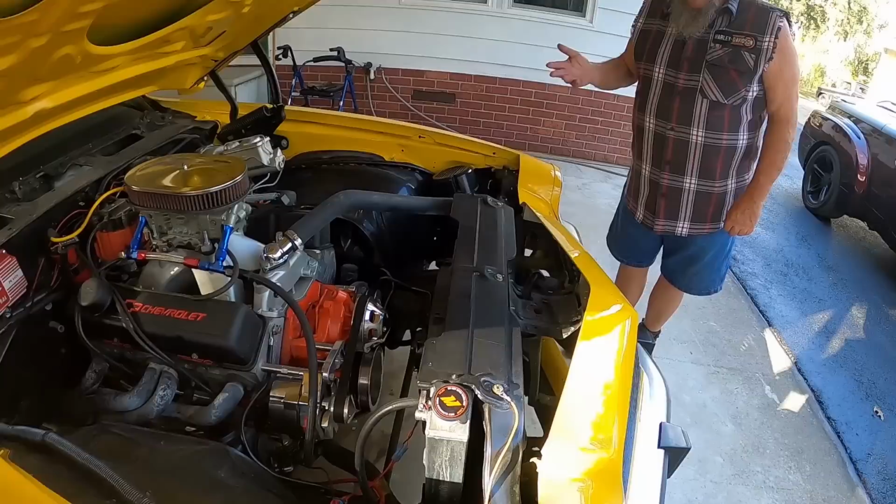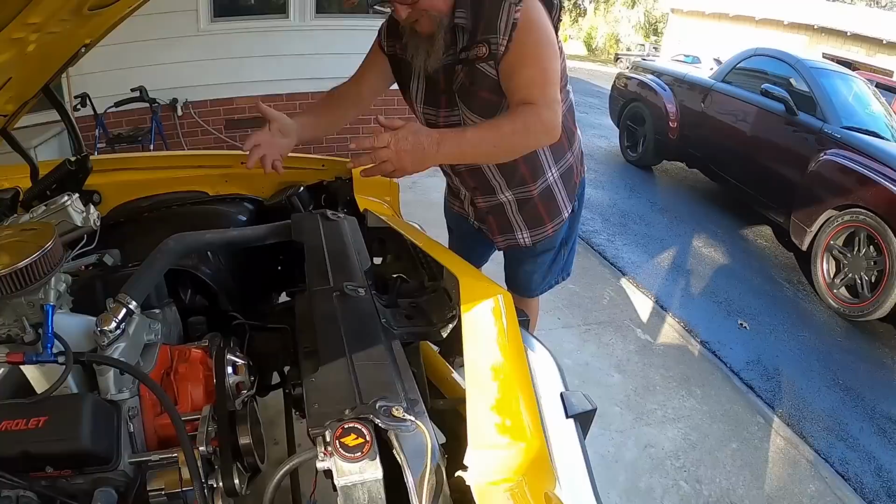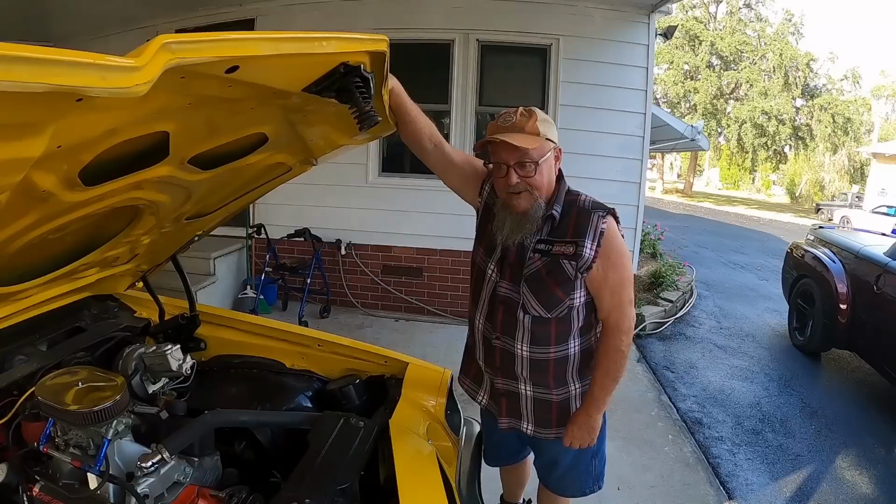The radiator is brand new aluminum. The tranny cooler is brand new. Now, is this something you built and put together? No, a very good friend of mine, Mike Phyllis, out of Phyllis's Auto up in Gardner, Maine.